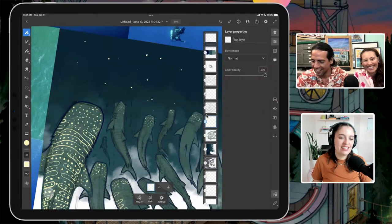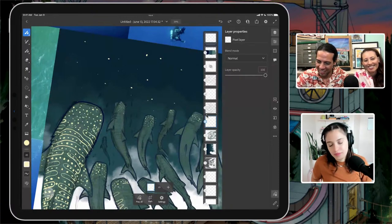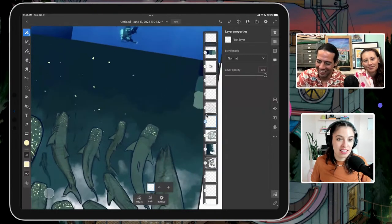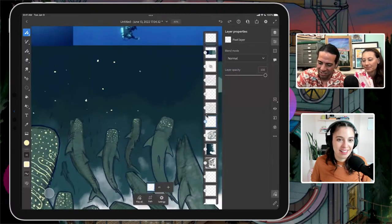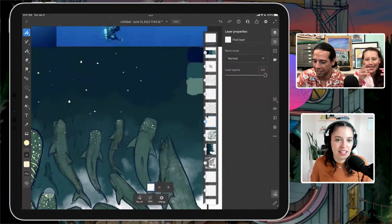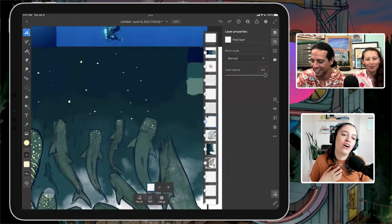There's an interesting randomness to doing stars so that they don't feel like they're on a grid. I really feel strongly about that. When I do my stars, I'm always like, don't make it seem like they're all evenly spaced. Yeah, like this looks like it's on a grid, you know what I mean?